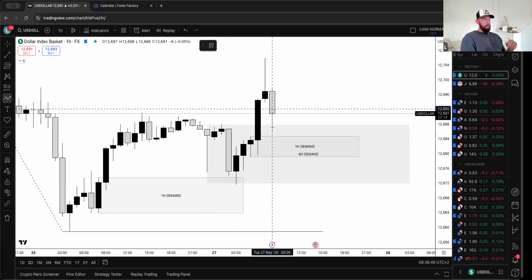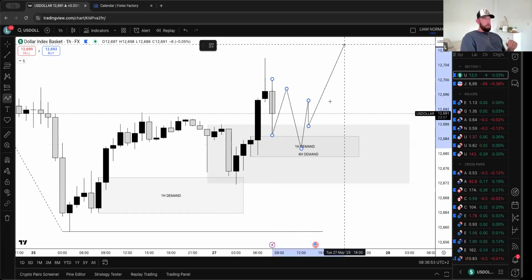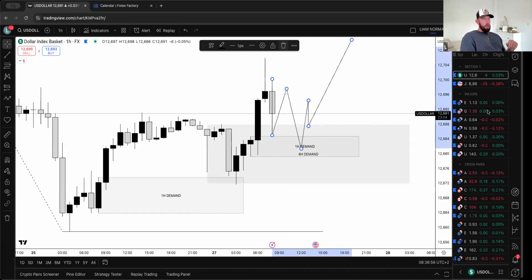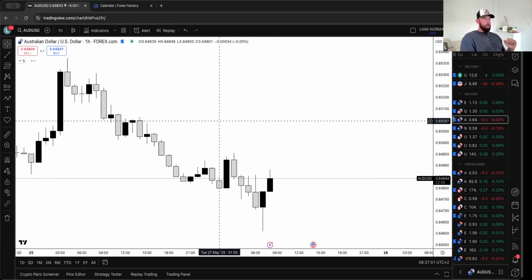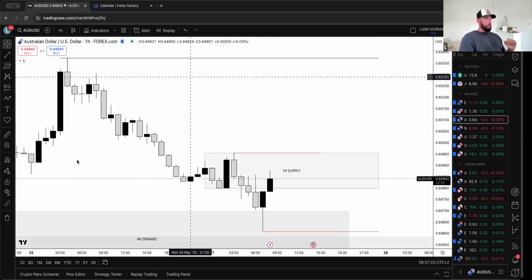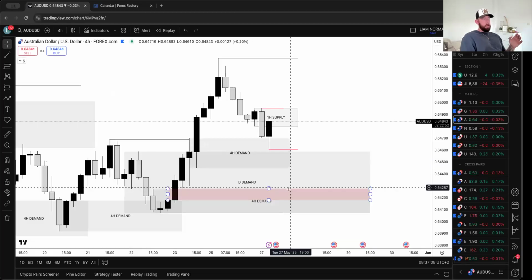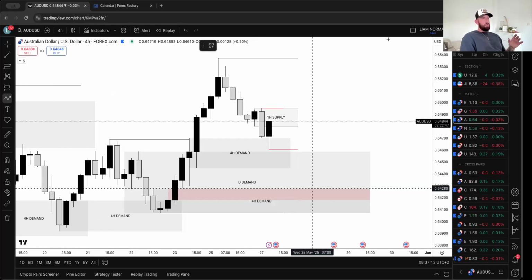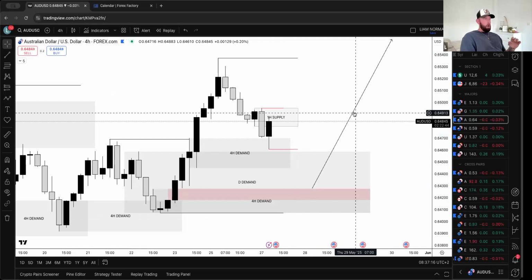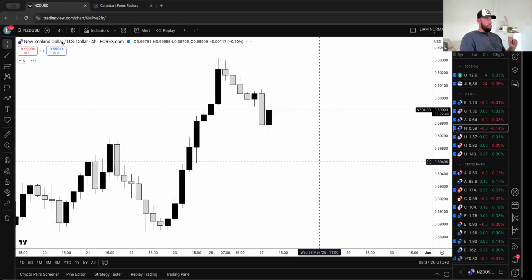Could this be happening in the same scenario? Could we get this, have a slow reaction up, then we come and mitigate, and then we get that true move to happen? So that's what I'm looking for with the dollar, and the same potential with AUD USD. If it was to carry on bearish, it would be bearish from this supply. And then if we are going to be carrying on bearish, I'll be looking to sell into the lowest point basically, and then potentially seeing if this is going to be the next leg to create that new daily higher high. So hopefully that makes a bit of sense. Let's see how we react going into the rest of today.